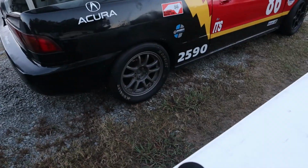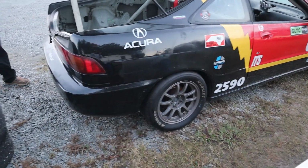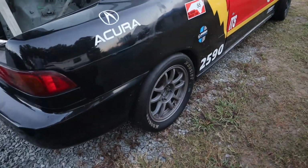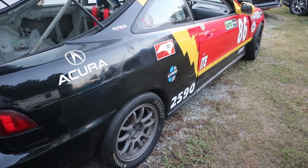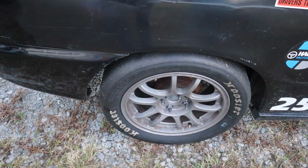Have you done tires already? I guess you've done tires already. Tires are done. The rear ones too? The rear ones too. Oh, are these the slicks? Yep. So these are DOT slicks. Huh? DOT slicks. Are they?